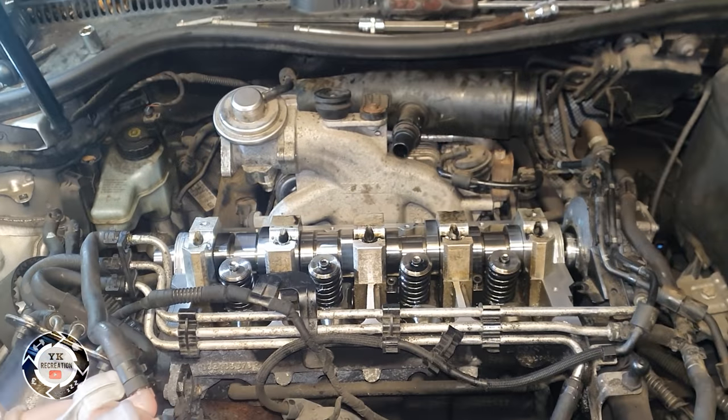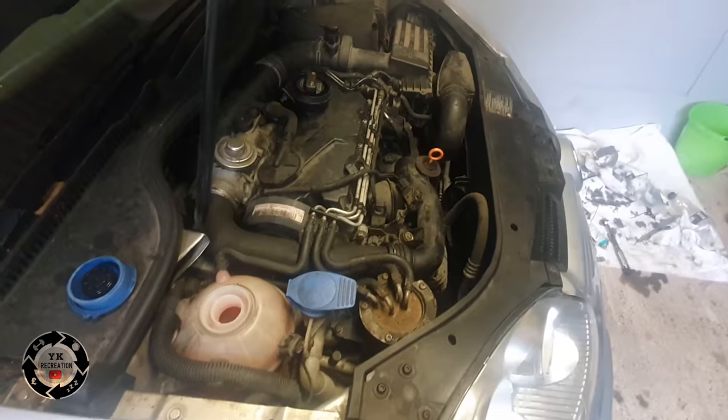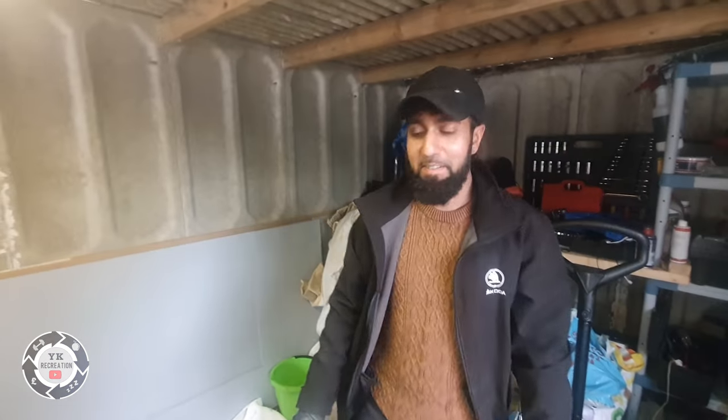And then inshallah, this time round, we should be able to drive out of here. And it's alive. What a crazy weekend. Eh? What a crazy weekend. Before my day's done in it.